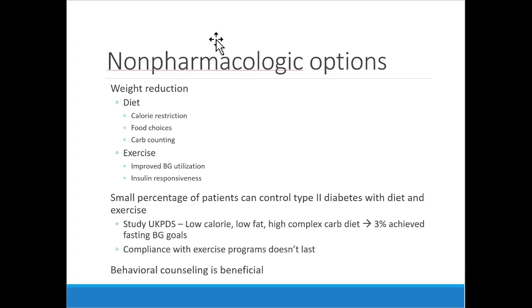A very small percentage of patients have clinically been shown to be able to control type 2 diabetes this way. There was a study in the UK, a pretty big study, that looked at achieving fasting blood glucose goals with a lower calorie, low fat diet, focused on high complex carbohydrates versus simple sugars. And only 3% of the patients actually achieved the fasting blood glucose goals.